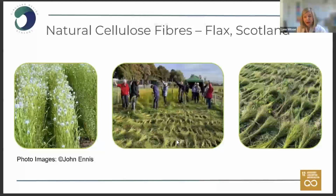In Scotland, we have a real swell and commitment to reintroducing flax fibre to Scotland, with the potential to develop our own yarn and our own textile from flax. And this is Dr. John Ennis, who has been at the forefront with his Journeys in Design organisation, at the forefront of reintroducing flax to Scotland. Other organisations such as Fibershed and the experimental project in the design school at Edinburgh College of Art are really championing the advancement of flax as an alternative fibre.